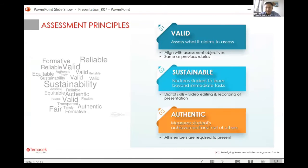So moving on to the next part, while crafting the assessment, we kept in mind the key assessment principles that guided us through the whole process, which are validity and authenticity, which means we assess only what we want to assess and measure the students' achievement and not that of their group members. In fact, in the earlier video, all the students are required to present at least a part of the whole presentation. So this is being authentic as well.